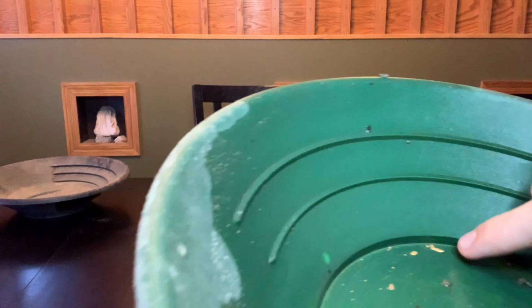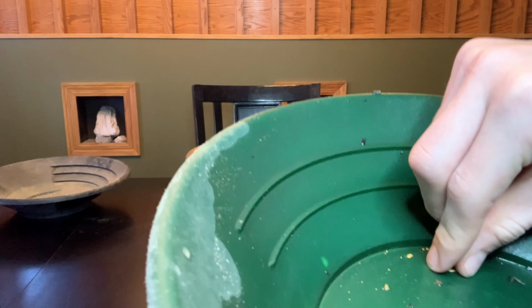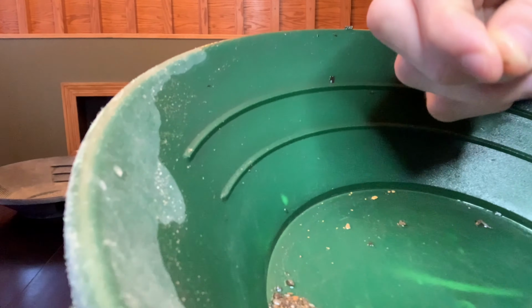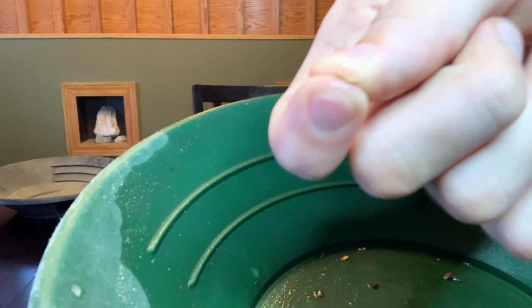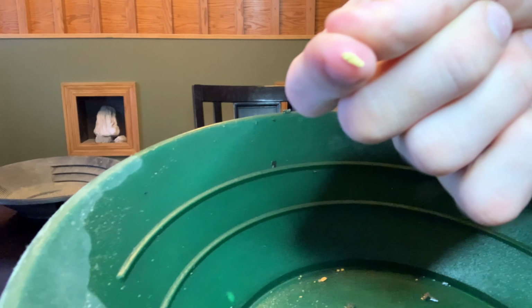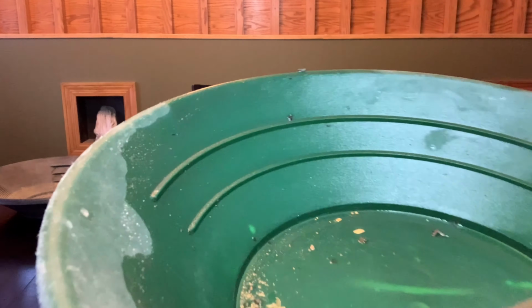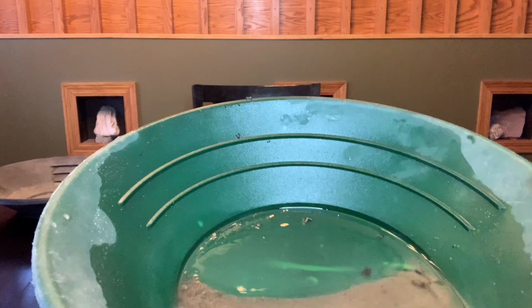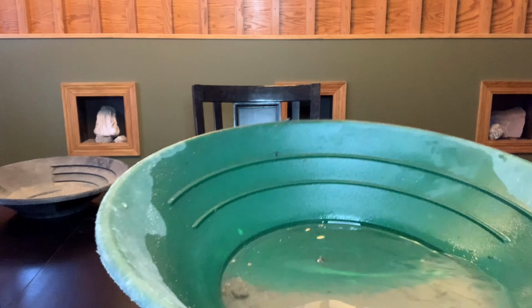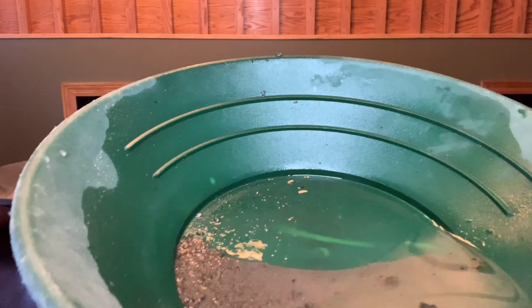And then up here, we have a couple of really nice chunky pieces, and one of them is like a potato chip almost, and I can pick it up. There it is. So I never thought that I could pick up any pieces in minus 10th inch, but we can. So that's really awesome, and we'll go on ahead and do the second pan.